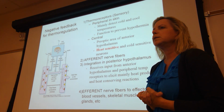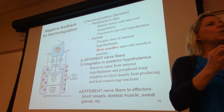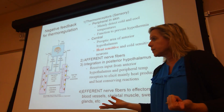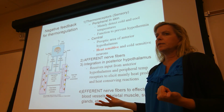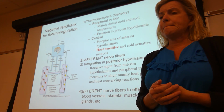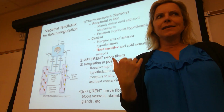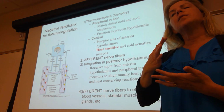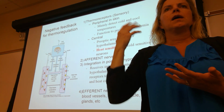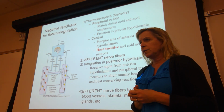5 components. They are, 1, you need something to sense your body temperature. You need thermoreceptors. You have hot and you have cold. Then these receptors that are detecting temperature changes, they need the ability to send the information up to your brain. This information must be routed through afferent nerves.